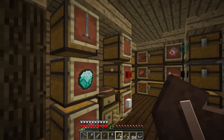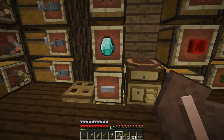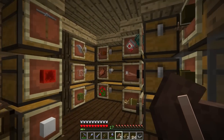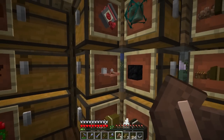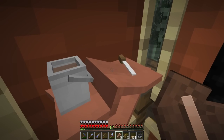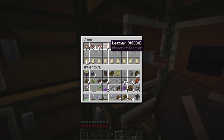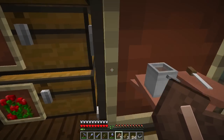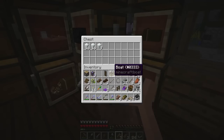But there's some other things. I want to just mess around with this for a little bit today. If that's all right with you, it's going to be all right with me. Do we have any abrasive rod? Shoot, I don't think we do, but I do. What is this? That is a bucket and a chisel. What is this? Leather. Leatherworking. I get it. How cool is that?